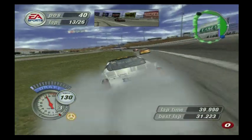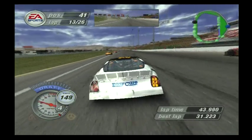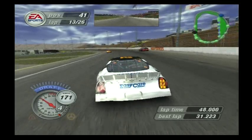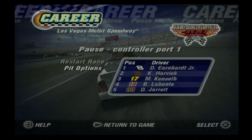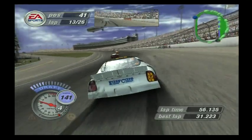So we're 40th right now. That's not good. The car's extremely loose. Trying to get on the banking here. Alright. We made her bed. Gotta lie in it now. How loose is the car going to be? Let's see. Come on, car. Come on. Oh, car's going to get extremely loose there.